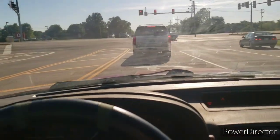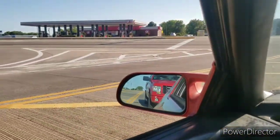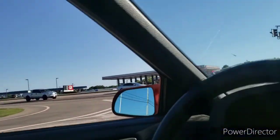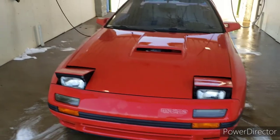Sun visor keeps falling down. Not fun. But I had a quick trip right there. There's a car wash over there that I like to use. Does a pretty good job. But we'll get a little filming of that. Of course, I got excited and forgot to film any of the wash.